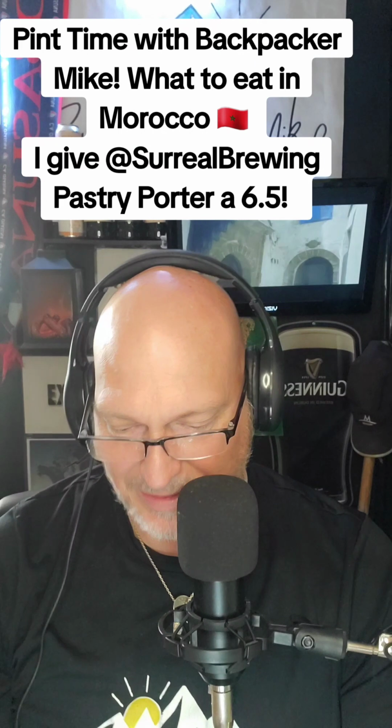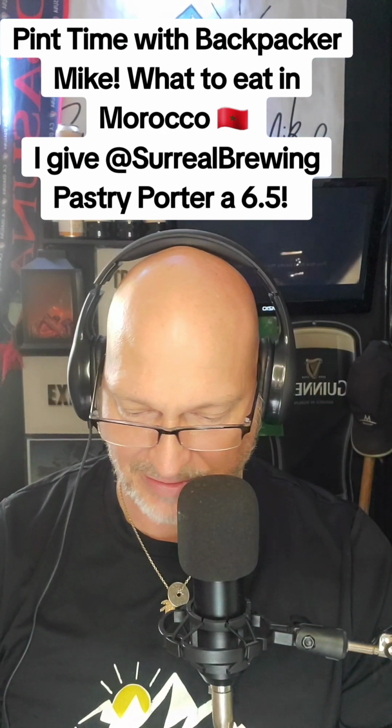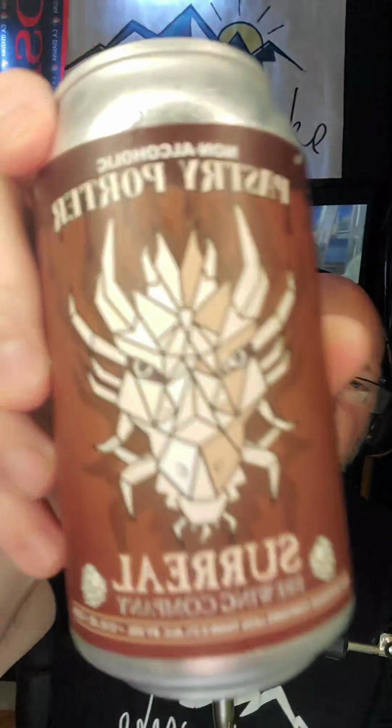So pastry porter, it says the pastry porter is perfect for hanging out and telling stories around the campfire. Vanilla adds warm floral notes while cacao nibs enhance its rich chocolate undertones. We added milk sugar for a touch of decadence. For more adventure ready brews, visit our website at surrealbrewing.com. So there we go, pastry porter.